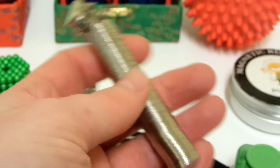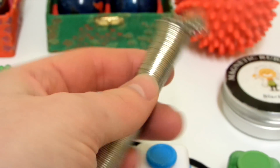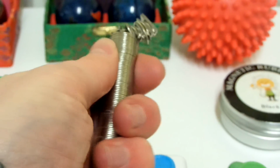And I'll keep these in some bubble wrap, so they won't slam into other things made out of metal, which will just break even more of them.